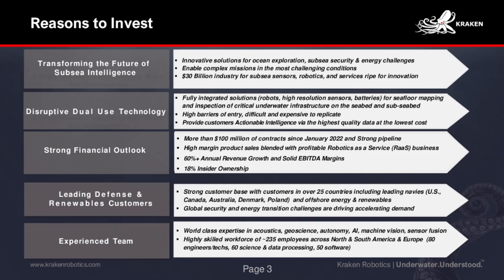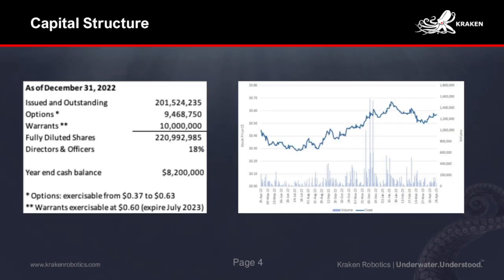Capital structure-wise, we're about 200 million shares, so about a 100 million market cap, Canadian. The balance sheet at the end of the year was about $8 million in cash. We have some warrants that are almost in the money, and they expire this summer. That would bring in about $6 million in cash. A notable thing from our financials is that when we get a customer order, we're generally getting anywhere from 20% to 50% of the order balance up front, so that helps fund the business.